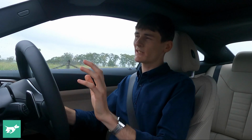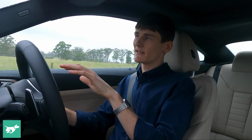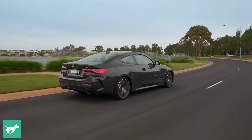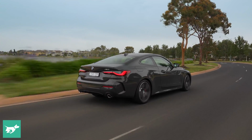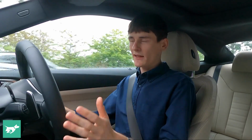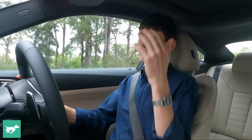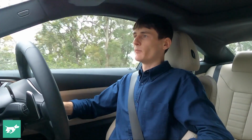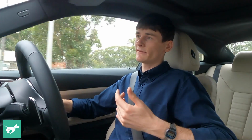And it means the front end's just that little bit more darty, a little bit more gripped up in this car than the 3 Series, and it just feels good. It feels like it suits the character of a coupe a little bit more. As for the other bits that have changed, obviously this car is a whole lot lower. As a driver, I've got decent headroom even with this panoramic glass sunroof, but it's 21 millimeters lower in its center of gravity than the 3 Series.